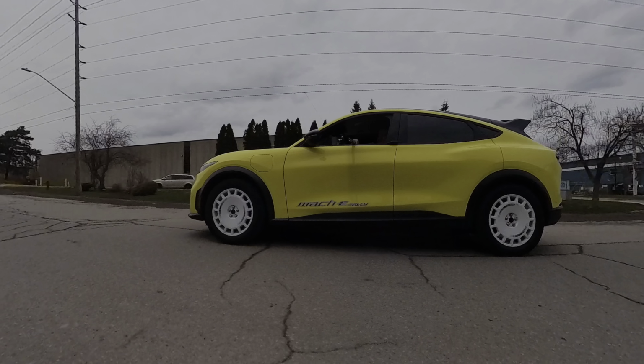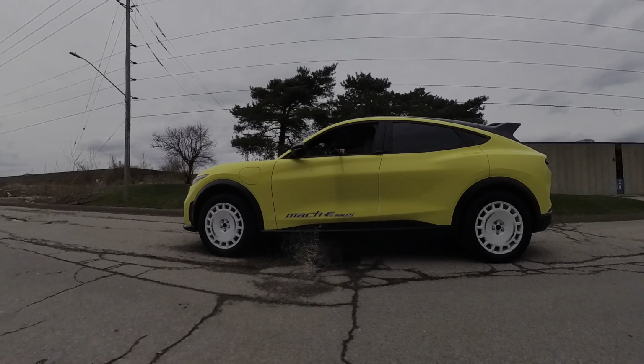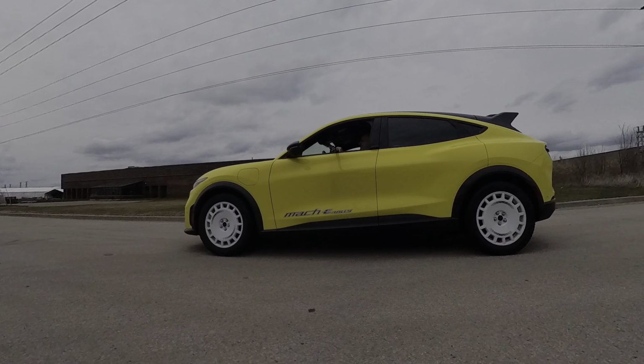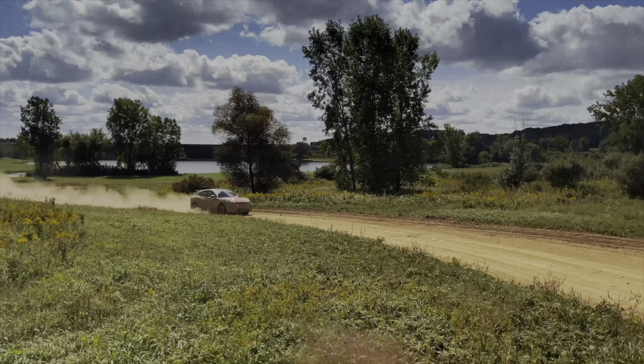The steering has a really good feel to it. The brake pedal feels fine, even though you can do full one-pedal driving. But when you're driving fast, the brake pedal is very inspiring. The driving experience is just very fun. I know it's an electric car, but yeah, they can be fun, especially when they're as crazy as this one.